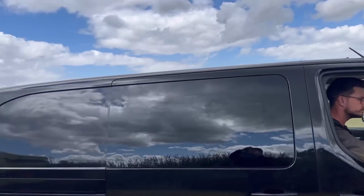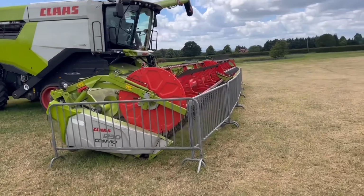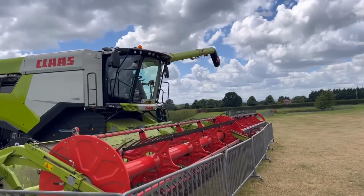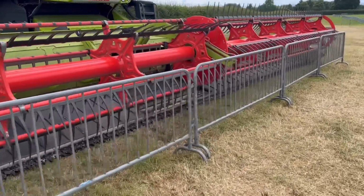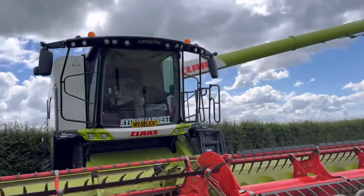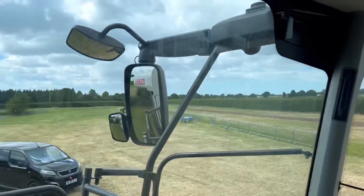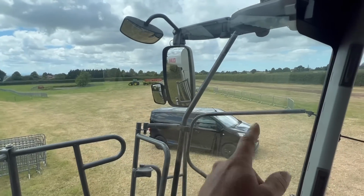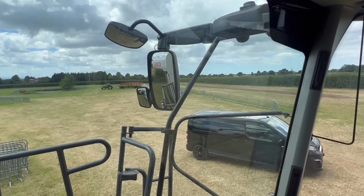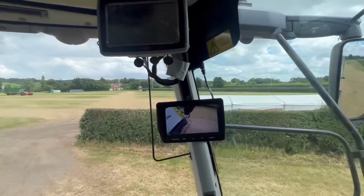The field is empty bar the combine, so we're going to move this fence in and fold it up. Take the auger in. I don't know where my banner's gone. The banner on here, didn't we? Header is off. Let's roll. Andrew's just looping round. Rob's going to go and stop the traffic in the village. We'll go.